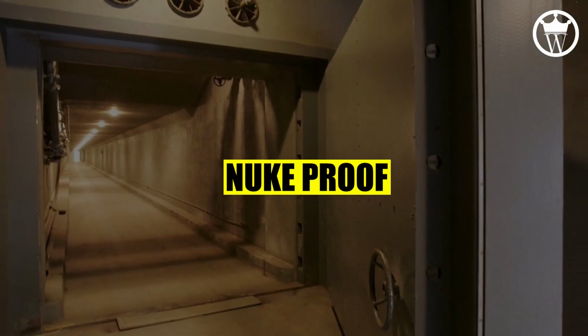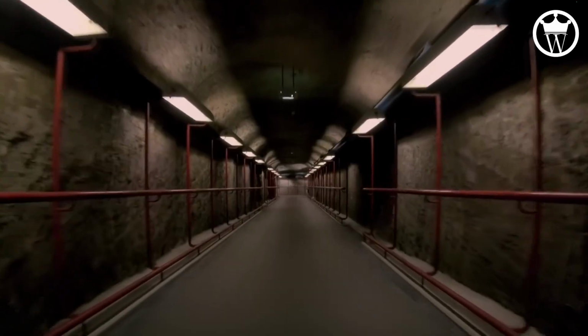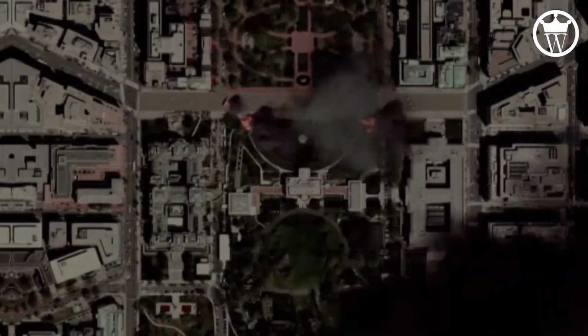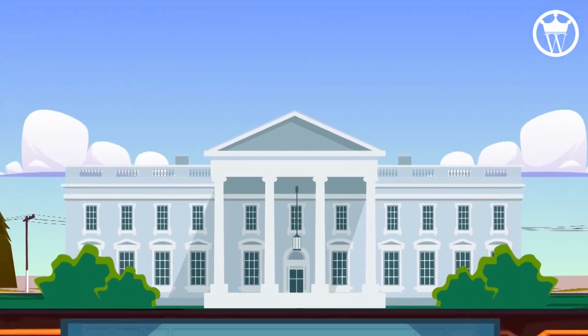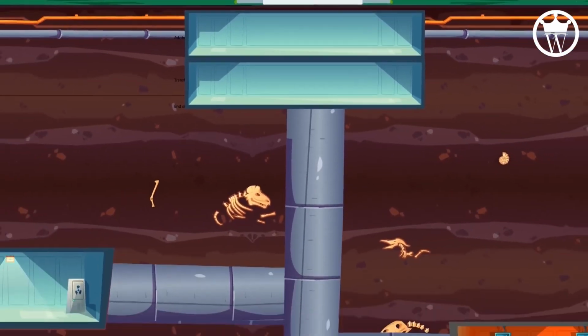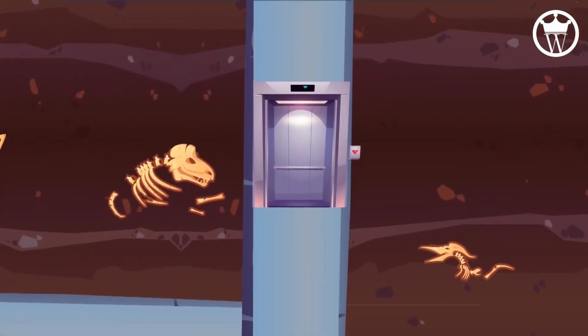dogs. Number 6. Nuke-proof. Although the White House isn't completely bomb-proof, there's an underground bunker that is. Think of it as a fail-safe for when things go wrong. Although we don't know much about it, we do know that a subsurface tunnel was built in 1987 during the Reagan administration to take him to a subterranean elevator.